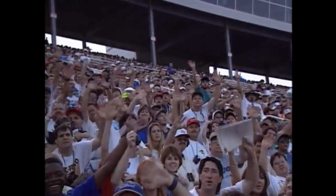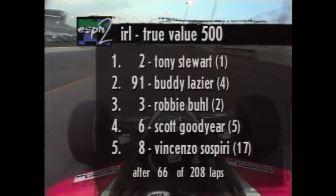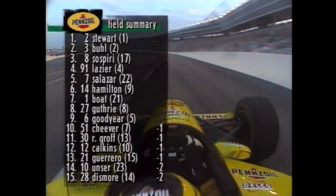Everyone else has, of course, made at least one stop, including the leader of the race, Tony Stewart. You see him there. And he's still being chased by Buddy Lazier, but running through traffic. Lazier is falling almost 3.5 seconds back. Robbie Buell still sits in third. But with Ari going to the pits, Scott Goodyear has now moved up and sits in fourth place, with Fury now running in fifth at Texas. The skies are darkening, the lights are on. We look at the Pennzoil field summary.